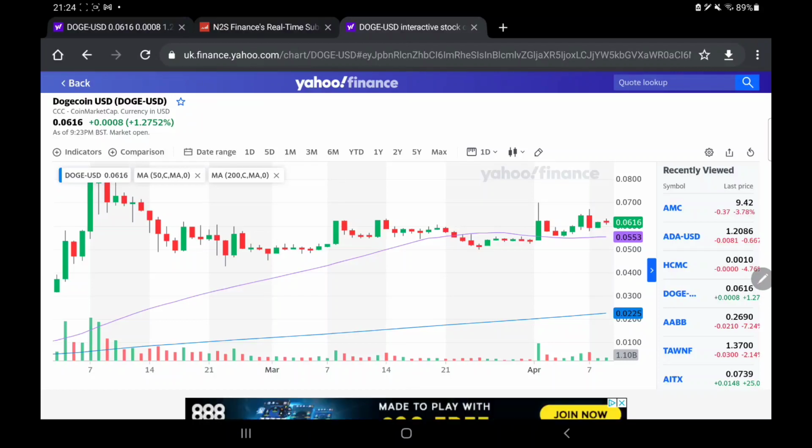If we do carry on at this rate, which I personally do believe we can, we could see Dogecoin smash past the 7 cent range, and again on the way to 10 cent, and then hopefully even higher than that. We already know that Dogecoin is a bit of a risky investment anyway. It's a cryptocurrency that is not necessarily as established as some of the others, but the potential upside for Dogecoin is huge.